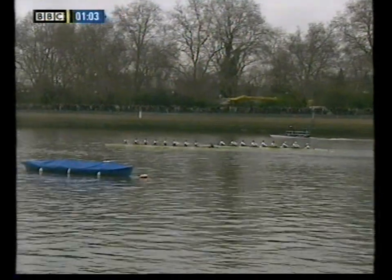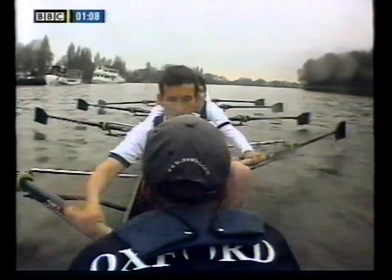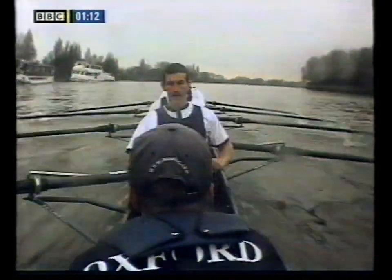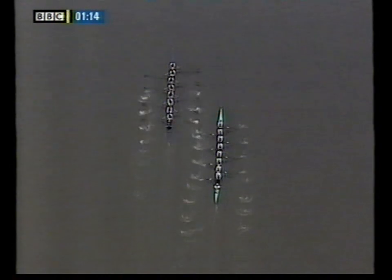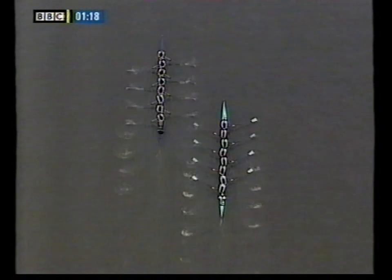I think definitely it was a very fast start for Oxford. Cambridge seemed to be a little bit slow, I thought, by their own standards, but settling is the first thing, and as they come out towards the end of the line of this boat, we can see that still about half to two-thirds of a length to Oxford. They're getting very close together there.